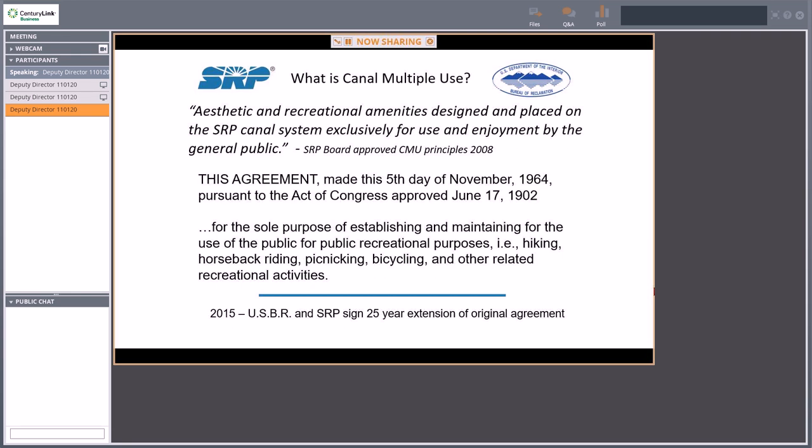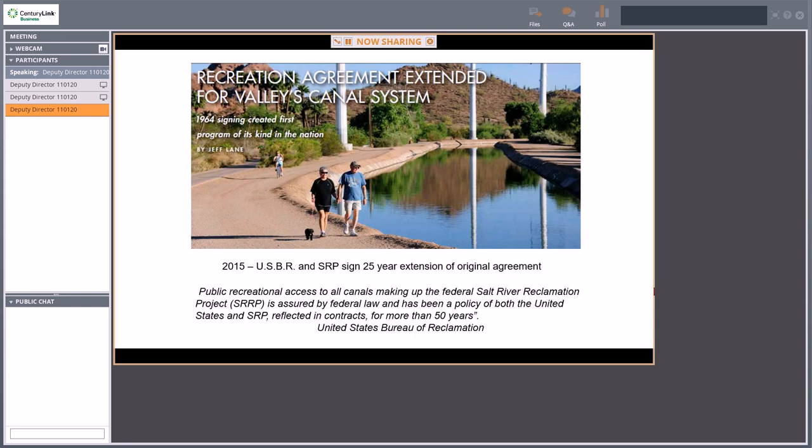In 2015, USBR and SRP did create an agreement. It was really more kind of symbolic because with or without the agreement, the public has the right to be on the canal banks. But nevertheless, this was done to solidify the relationship between the Bureau of Reclamation and SRP and to send a signal to the cities that we're going to continue to be open and available for them to create improvements on the canal banks. So, you know, a fair amount of press in 2015.